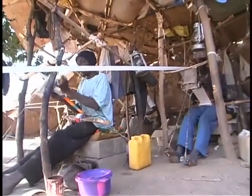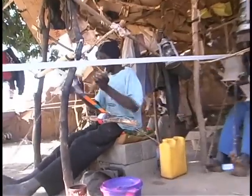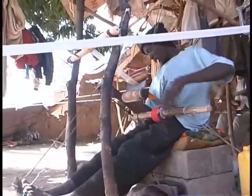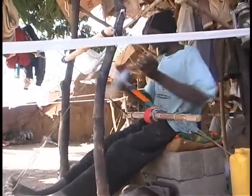In large West African cities such as Mopti, Bamako, Bobo-Dioulasso, and Ouagadougou, dozens of weavers may work together in a workshop where they are paid a wage by a merchant who then markets their weaving.